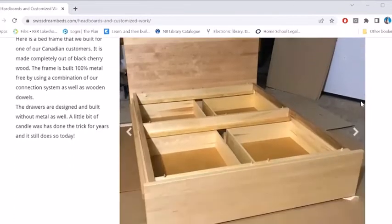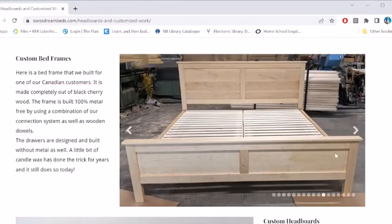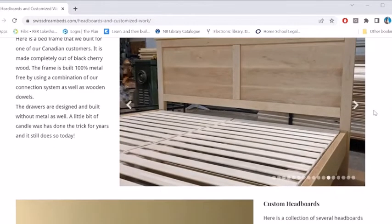If you're looking for custom bed frames, we have come up with a number of them with shelves, sometimes without shelves. I'm just going to run through a few here. You can see just headboard, footboard. This was done in soft maple.